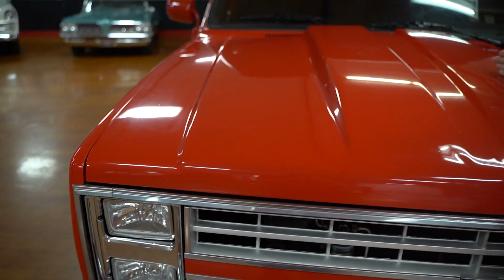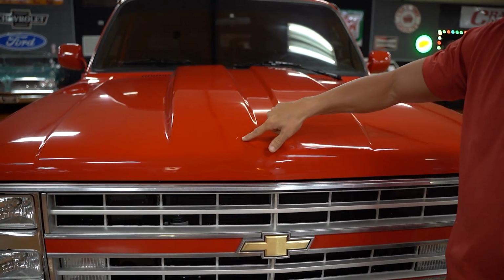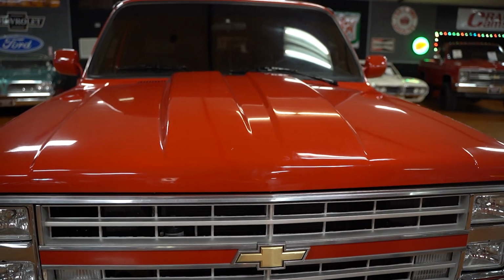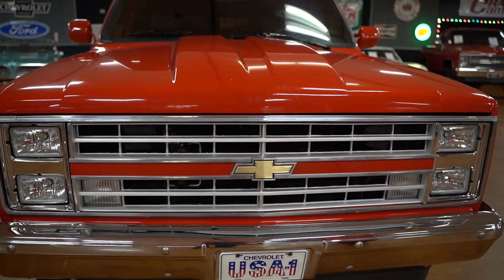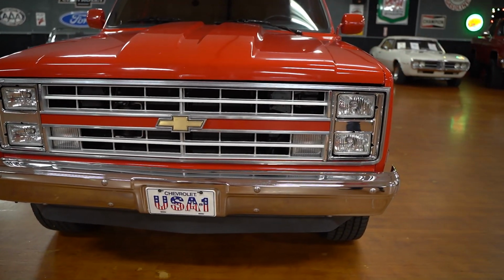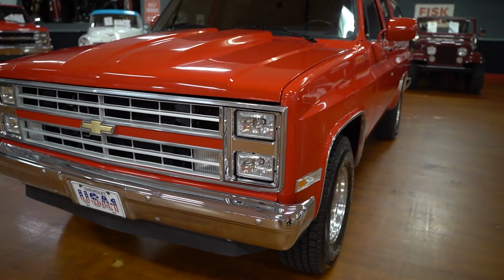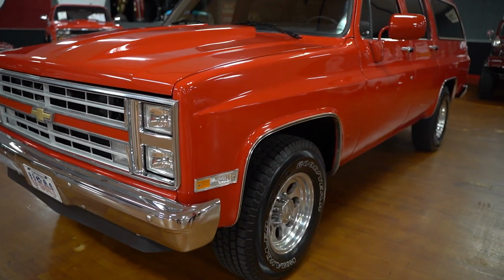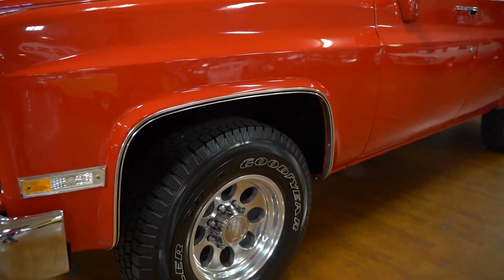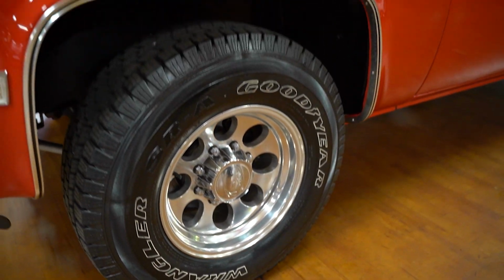Do have a hood scoop here in the center. Two little tiny chips right there out of the paint in the hood. Front grille looks to be fantastic. Same thing with the front bumper, and even low there on the lower spoiler underneath the front bumper. All of them look good. Goodyear radial tires on the truck. Real nice paint all the way around the vehicle.